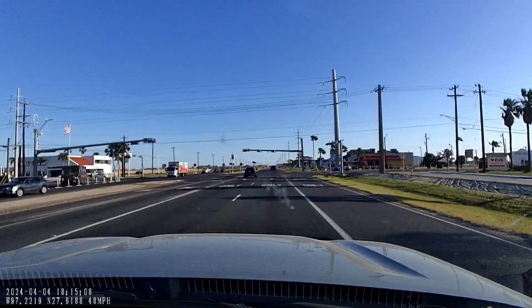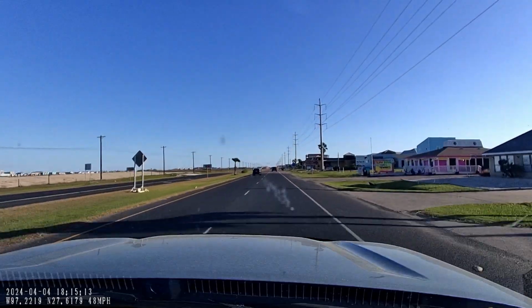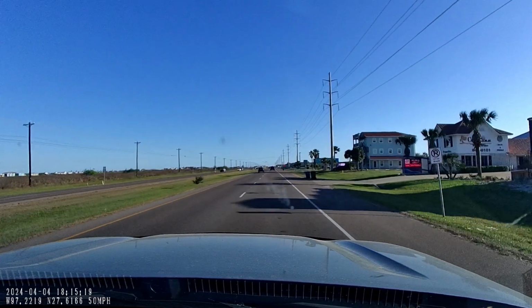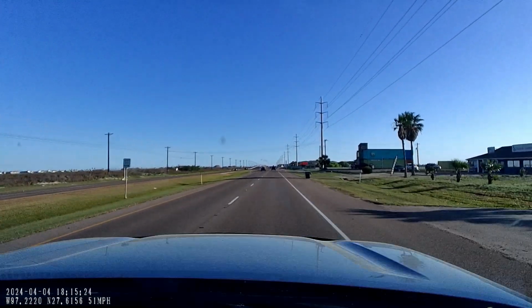This is the turn to Highway 361 that takes you to Port Aransas. We continue down this road, which is Park Road 22, better known as South Padre Island Drive, heading toward the National Seashore.